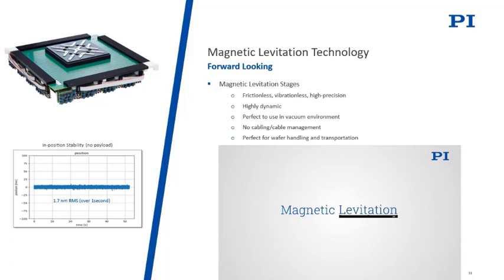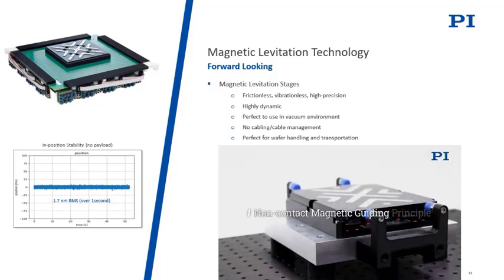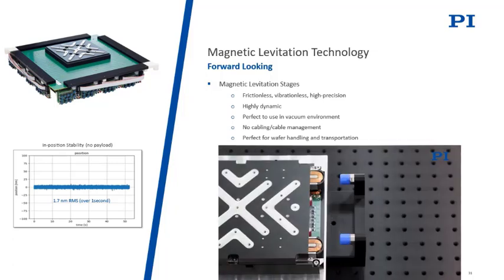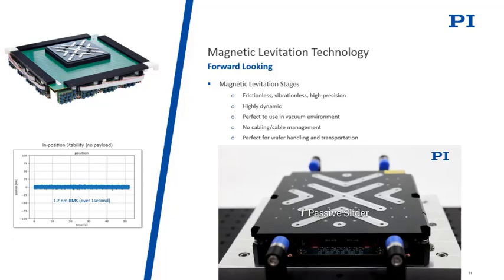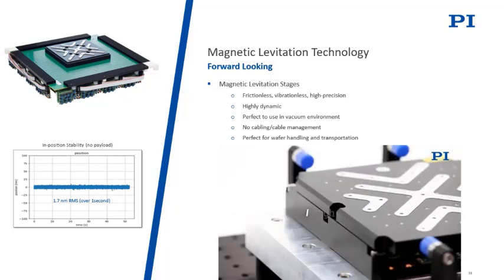Magnetic levitation stages eliminate the need for complex cable management. They are simplifying the system design by eliminating the cables, and also there won't be any maintenance associated with the cables. There won't be any errors associated with cables dragging and so forth. They are also very well suited for applications like wafer handling and wafer transportation, where precision and cleanliness is very critical.